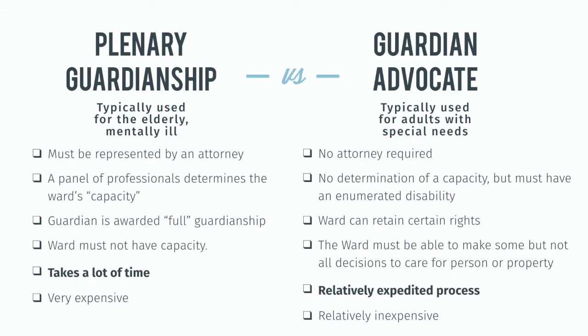In terms of the time it takes to get guardianship, under the plenary guardianship program, because the capacity must be determined by a panel of professionals, it takes a lot more time to complete the guardianship process as compared to the Guardian Advocate program, where you're submitting a physician's report and an IEP in lieu of a panel determination.